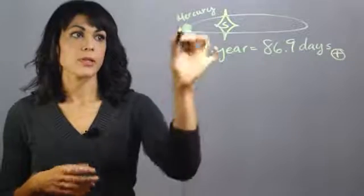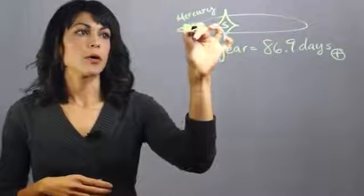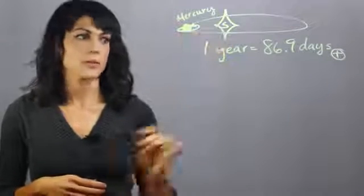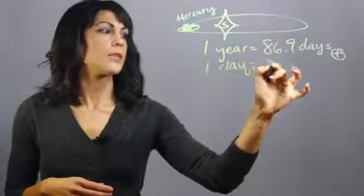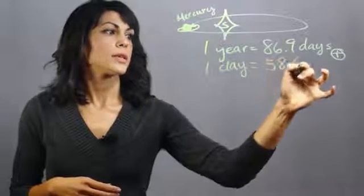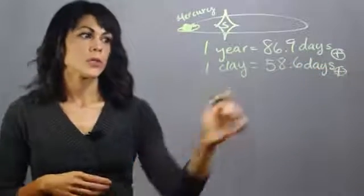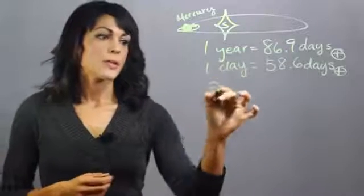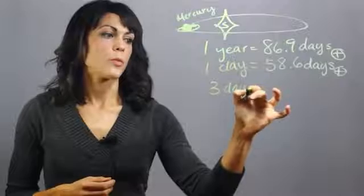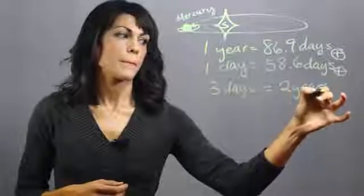The other thing that we need is how long a day is on Mercury. So this is how long it takes to go around its own axis. So 1 day on Mercury is equal to 58.6 days on Earth. So as you can tell, a day is pretty much a year. And in fact, 3 days on Mercury is equal to 2 years on Mercury.